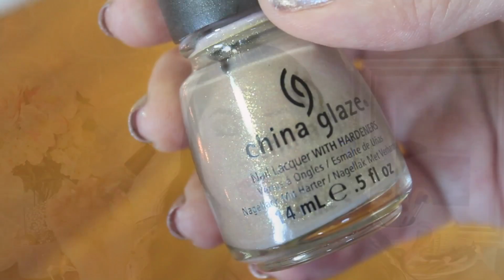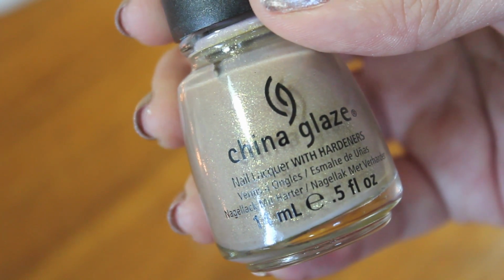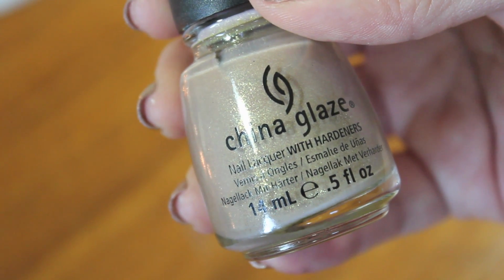If you don't want something so light and you want to go dark, but not too dark and not too stark and black or gray, then you're going to want to pull for these sort of darker brown colors. This one from China Glaze is the color in Fast Track. This was from the Hunger Games collection, and this is a light sort of grain wheat color with a really heavy gold shimmer in it.